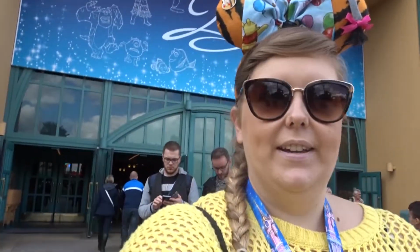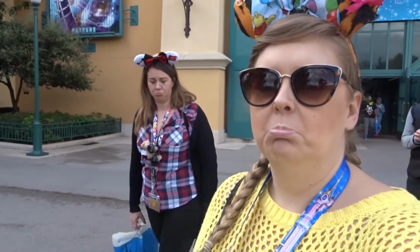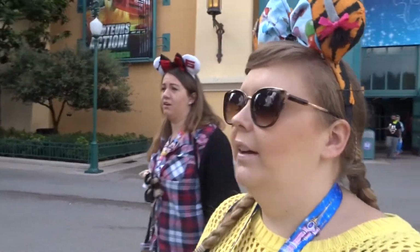So we have just exited the Walt Disney Studios for the last time this holiday. I love this part, it is so good. I just wish they would put some more things in it. And a Fastpass for Crush's Coaster, 17-minute wait that was. So we've just met Sully, which was amazing. We're just going to have a quick look in the shop, and then go over to the other park.